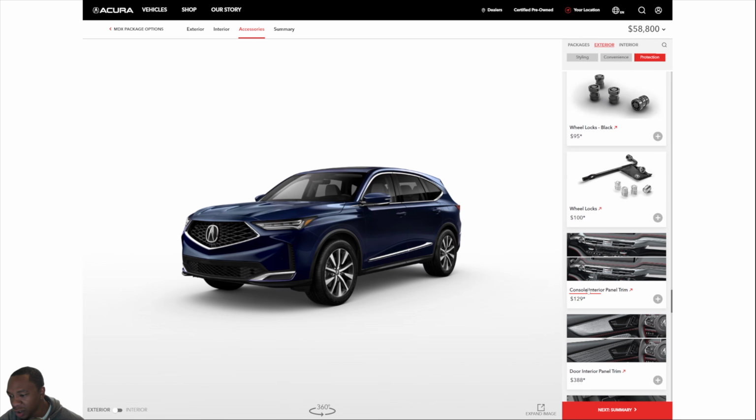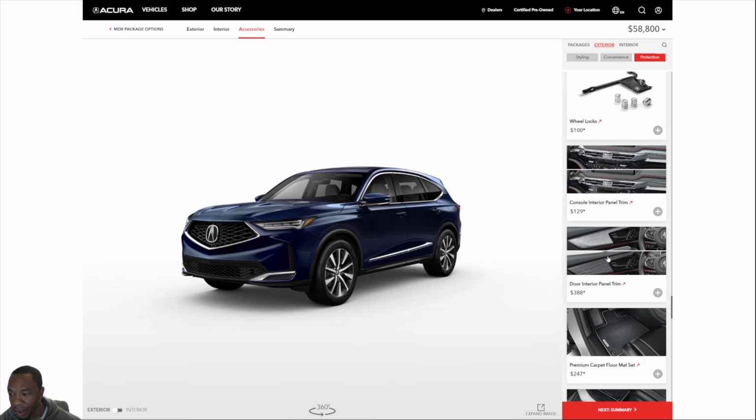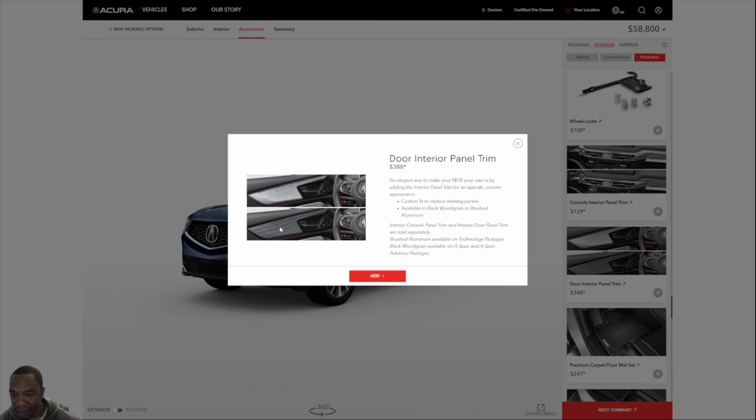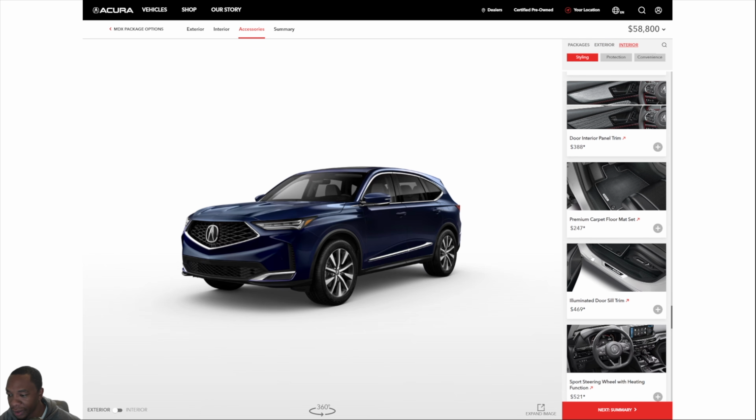You can even change the console interior panels. Now this is different. That's cool. Oh, you can add a wood grain or brushed aluminum. That's cool. I'm used to Honda, so Honda doesn't have things like that. Oh, look at that. Even the door interior panel trim you can change. I'm not used to things like this. That's cool. You can have the wood or the aluminum. So if you want your interior to look a little bit nicer, you definitely can. Illuminated door sill trim.